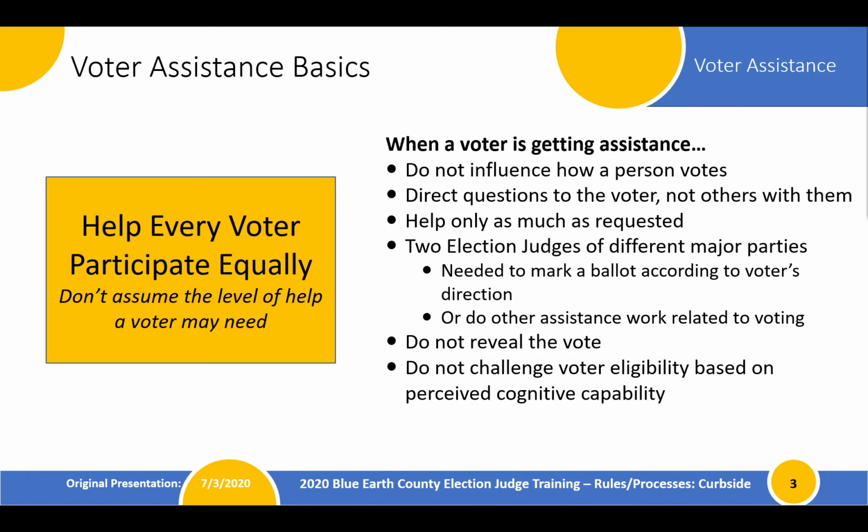If you are helping a voter mark a ballot or complete any other work related to voting, remember that 2 election judges of different major parties are required. 1 election judge and a county staff member working in the polling place as an elections official can also complete those voter tasks.